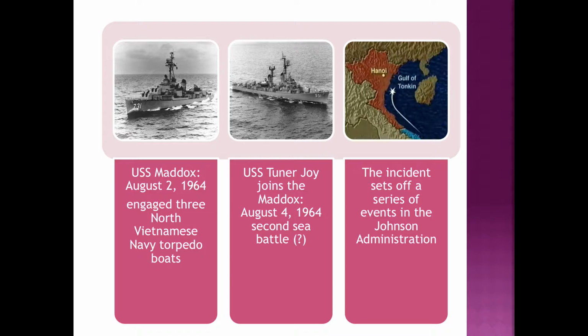So let's look at what eventually gets America into this war. On August 2nd, 1964, the USS Maddox is in the area of what is known as the Tonkin Gulf. And here's the map over here. You can see where they are. They are doing military exercises out here, and 3 North Vietnamese Navy torpedo boats attack the Maddox. So on this day, there is a definite attack on a U.S. ship, and the Maddox fires back.